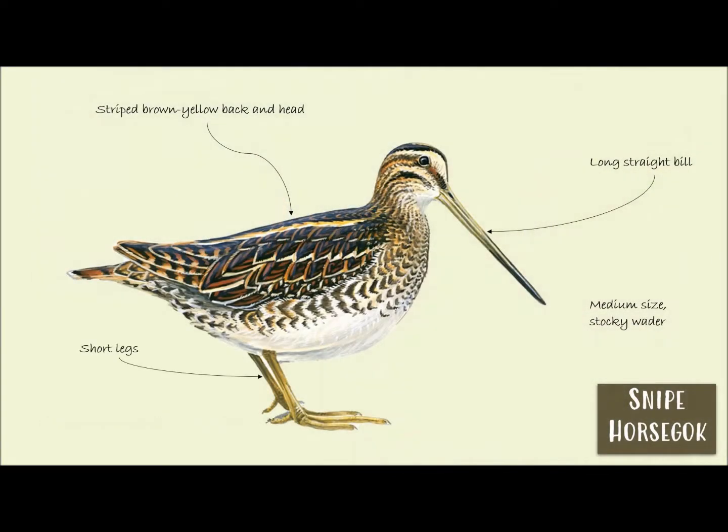The snipe, or horsecock, is a medium-sized, chunky bird with short legs and a long, straight bill. It has a striped brown back and head and is pale underneath. It's a shy bird and not often seen in the open. The snipe nests in tall tussocks in damp grassland and feeds in wet areas like drains and pools close to its nest.